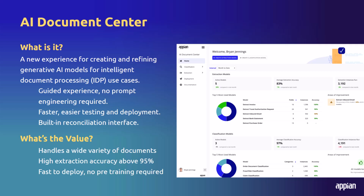We've also solved a major problem with AI adoption, and this is going to be the confidence in the output. With a built-in reconciliation interface, you can review what was extracted, adjust it, and improve the model over time without needing to start from scratch. And most importantly, these models don't just sit in a sandbox, they're built to run in production in your underwriting workflow. So instead of sending extracted data to a staging table, it flows right into your workbench or any Appian process where decisions actually happen.